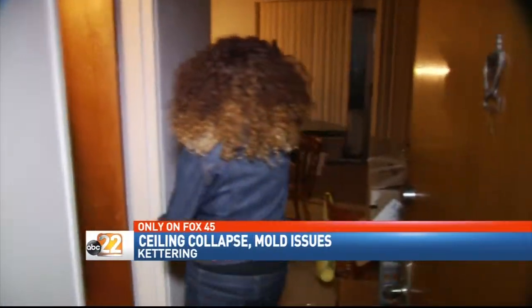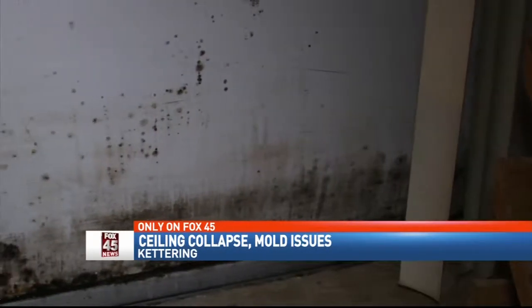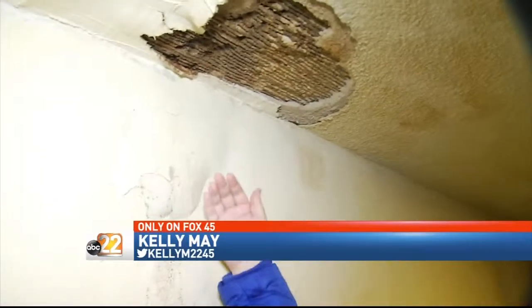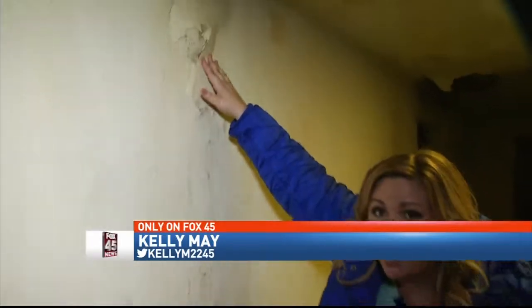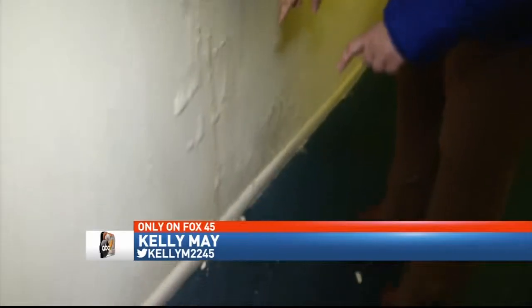Vanessa Van Camp is fighting for her neighbors. No one should have to live like this. At the Embassy Arms apartments in Kettering, living with all this. When the ceiling actually fell off, you can see the drips coming down right here. This is a water bubble that's built up behind the paint, dripping down, soaking the carpet.